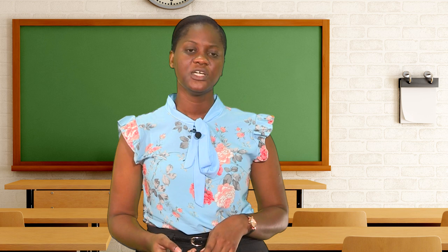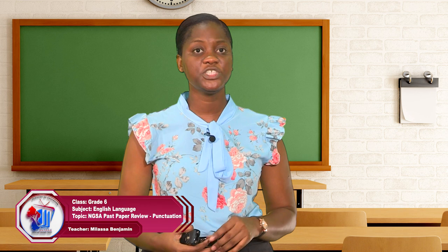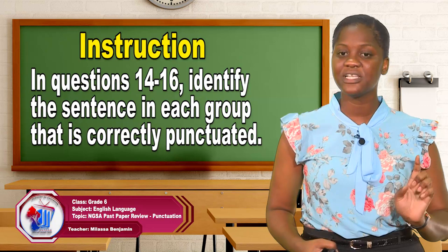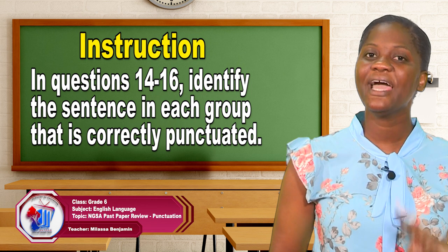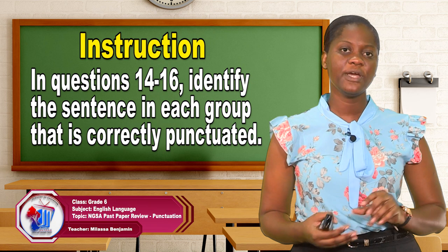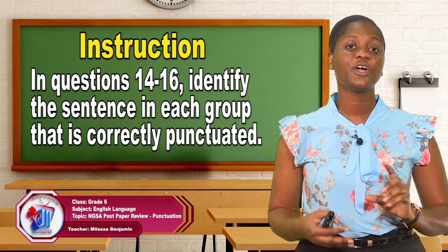2015. In this year, the instruction for punctuation read, in questions 14 to 16, identify the sentence in each group that is correctly punctuated. Boys and girls, here we're being asked the same thing as in the previous years, but the instruction is worded differently. So basically, we're being asked to look out for where punctuation marks are correctly used. Let's look at number 14.